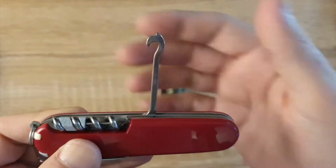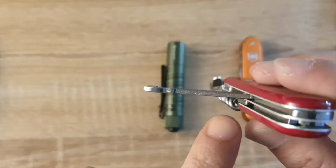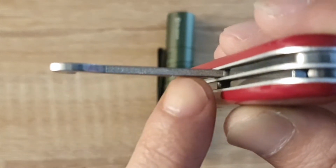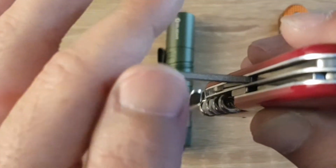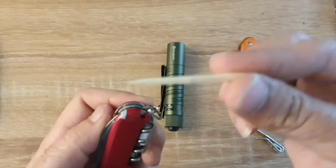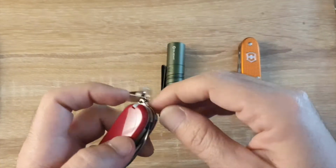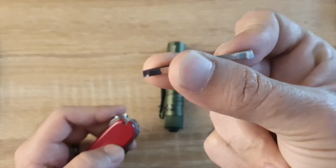controversial parcel hook. But the special thing about this parcel hook is that it has a nail file on the back. I don't know if you can see that. There we go. So you have a nail file, and except for this nail, all of my nails are cut pretty short, so I use that nail file pretty often. Two more tools are the toothpick, which I do use. I obviously clean it up before I throw it back in there, and the tweezers, which are phenomenal tweezers.